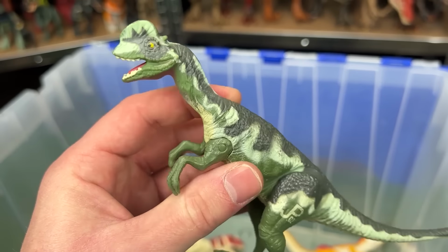This is the Ceratosaurus figure with the dark green and black coloring. It's got the tiny little horn on its head, and there's a slide lever action for the chomping and sound effects.